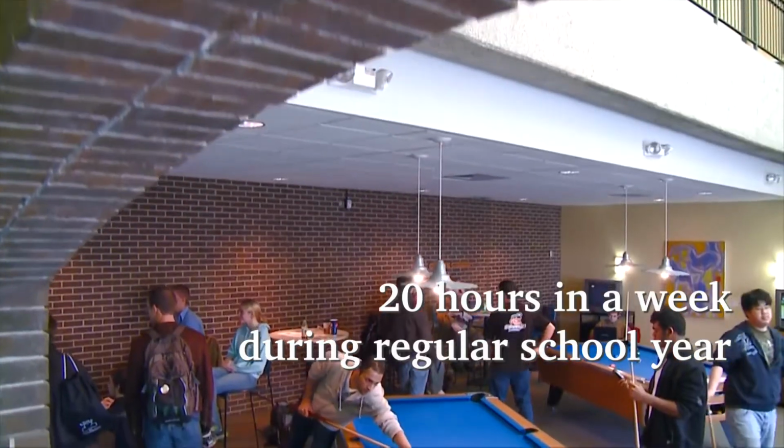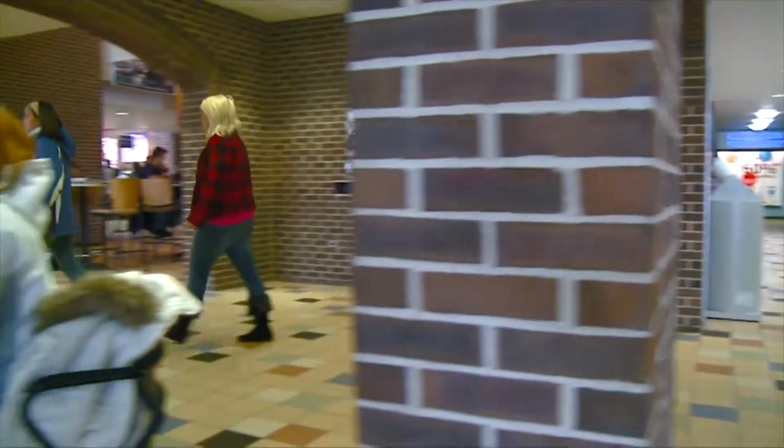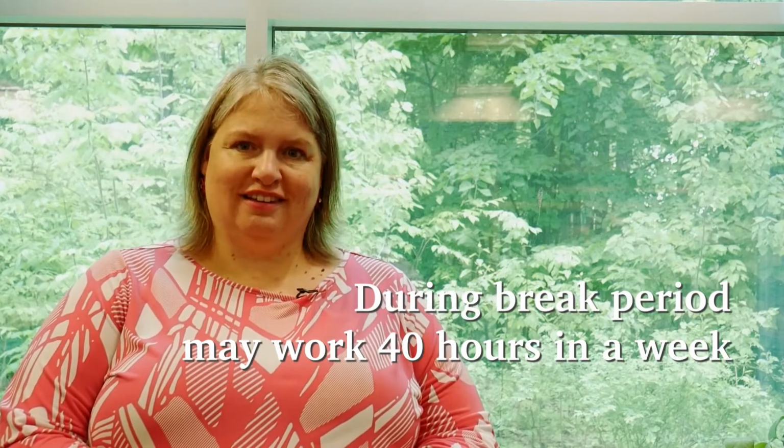The second rule that's very important to know is the work authorization. You are authorized to work on campus for the university for 20 hours a week during the regular school year. During any break periods, such as spring and summer, spring break, or the break between fall and winter semesters, you may work 40 hours a week.